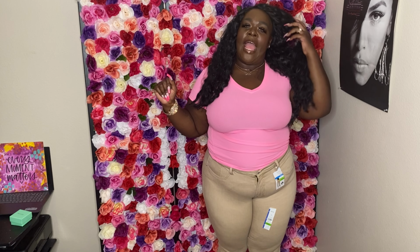All right, you guys, so we got another inexpensive outfit. $5 for these pants, $4 for this shirt. This is a what? $9 outfit. Yes, this t-shirt I love. These were regular price $6, on sale for $4. I got them in three colors, in gray and white as well. You all will see the gray one in a moment.